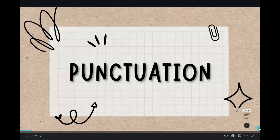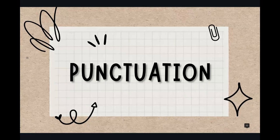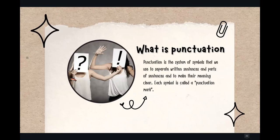1, 2, 3, go. Good morning, everyone. Today, our group will present about punctuation. First, let me start with what punctuation is. Punctuation is the system of symbols that we use to separate written sentences and parts of sentences and to make their meaning clear. Each symbol is called a punctuation mark. Next, over to you, Fong.